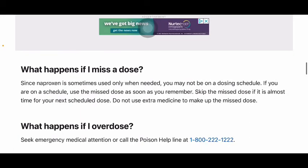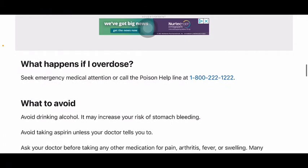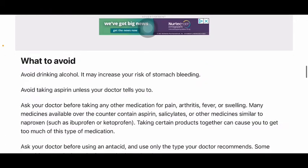What happens if I miss a dose? The same as others. It doesn't really matter too much. What happens if you overdose? Call the poison line. What should you avoid?